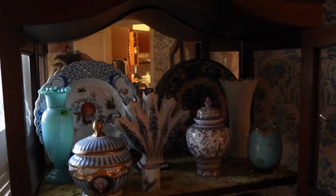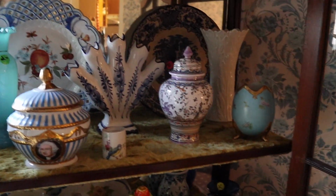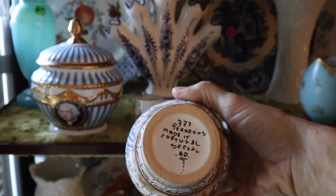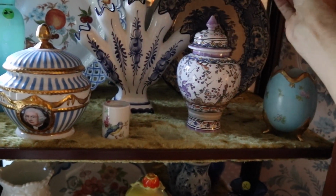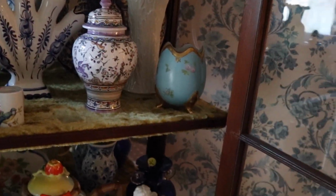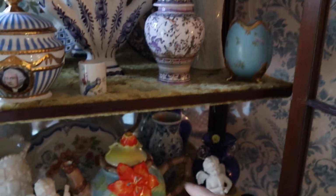In here we have examples of Delft Blue. We have Bristol Glass. This piece here is Portuguese, but it's got a good mark on it. We have a piece of Lenox here. We've got the cracked egg. A lot of people like to collect these now. They were very popular in the 70s, but it is actually an older style.